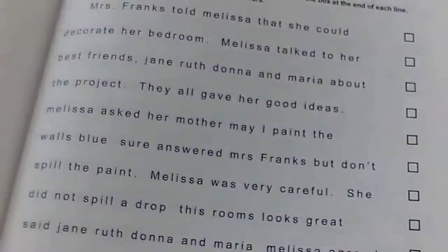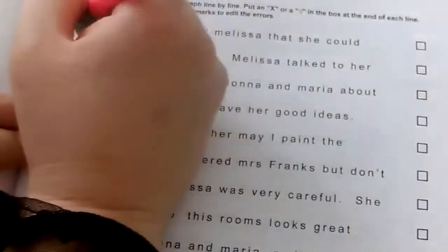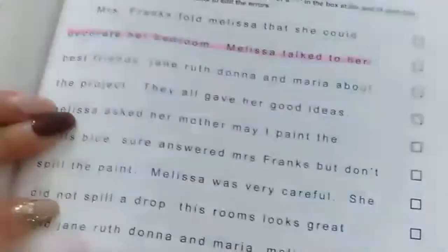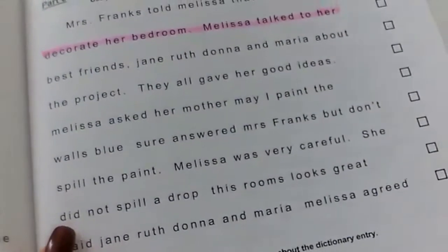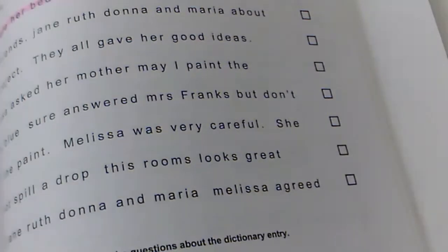Part 3 is our sentences that we need to correct. I have 2 sentences that are perfect. "My decorate her bedroom" is perfect, and there is one other one. I'm not going to tell you which one it is, but there's one other sentence that is perfect and lots of errors. Altogether, this paragraph has a lot.